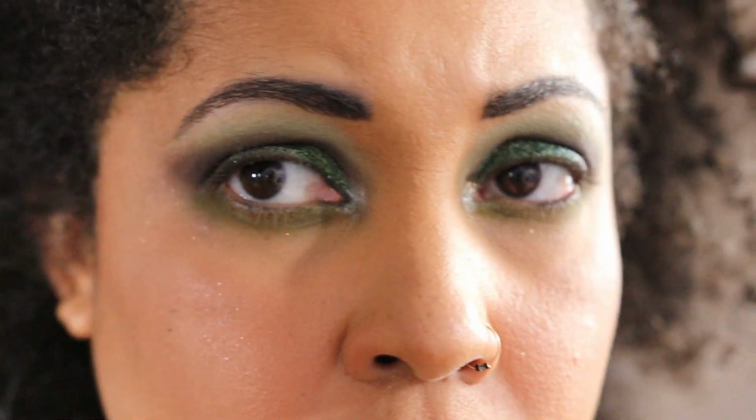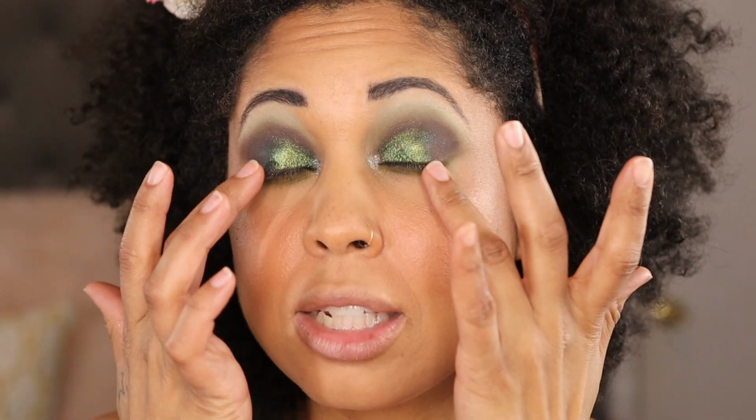Here is the look without the light on, just so you can see in real light. I definitely don't have as much fallout on my face as I did. Some shimmers, they'll say, oh, these look great when you use your finger. I think with these you can use your finger, but you probably need the glitter stay thing. But I feel like they work fine with a brush, like a nice packing brush.